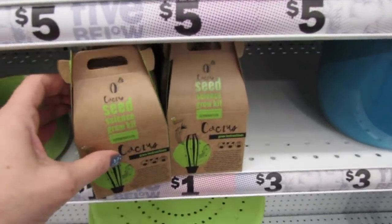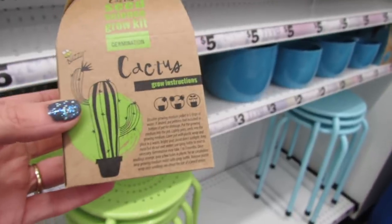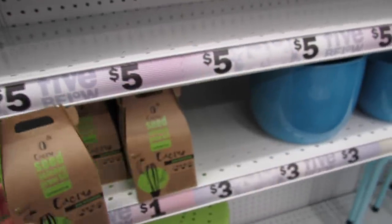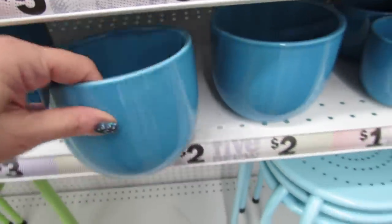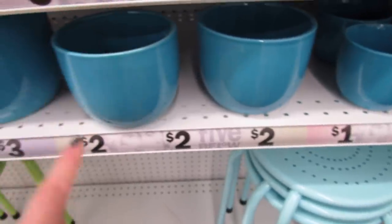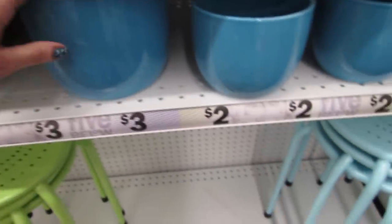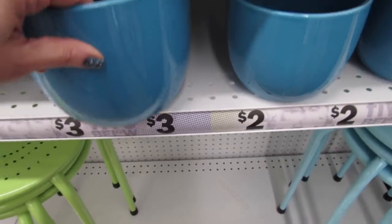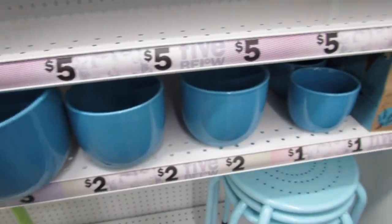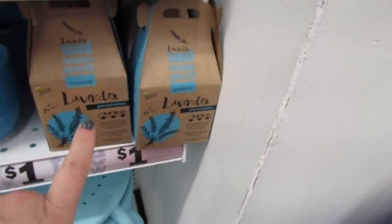They're here. This is my first time seeing them, you guys. Look at this. These are the Cactus Science grow kits, and this is my very first time seeing these, and they're only $1. This blue is so pretty, you guys. It's just beautiful. I think these smaller ones are $2. The little ones are $1. And the bigger ones are $3. And they're really nice. It's a really, really nice size. And then down here we have a $1 lavender kit.